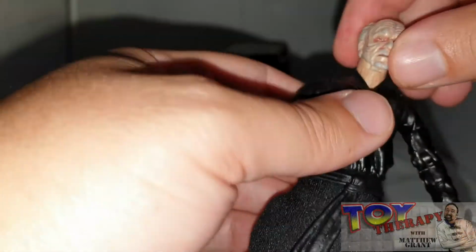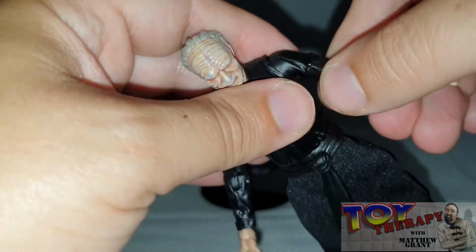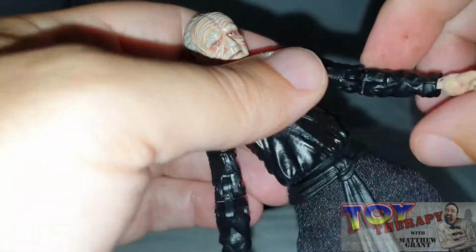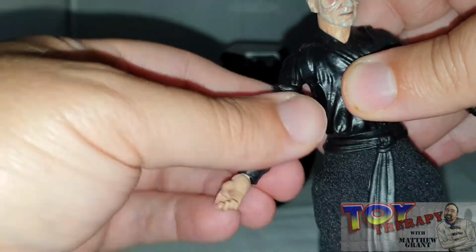So the movements. So you see the head. Okay, the arms go all the way around. He's got a nice bicep swivel, which goes all the way around. You get a nice joint there on the old elbow. Same with this arm. Mine's a bit more stiff. Okay, as well with the hands there as well.